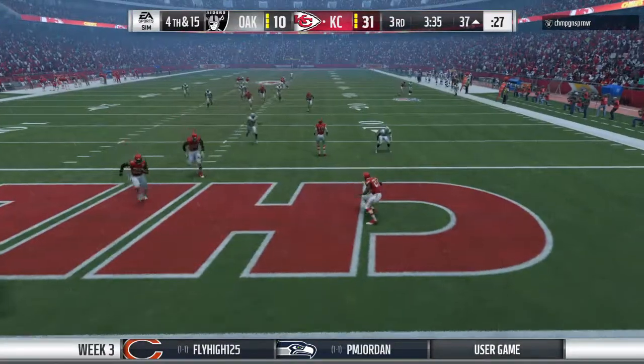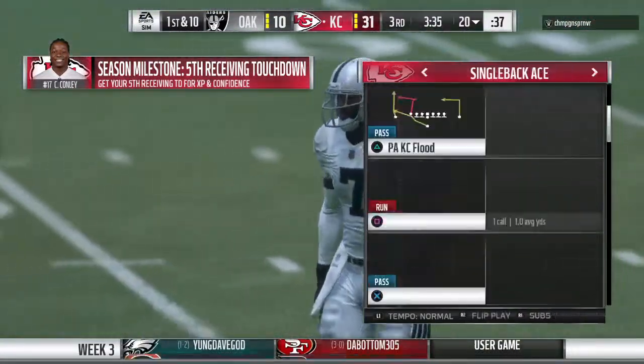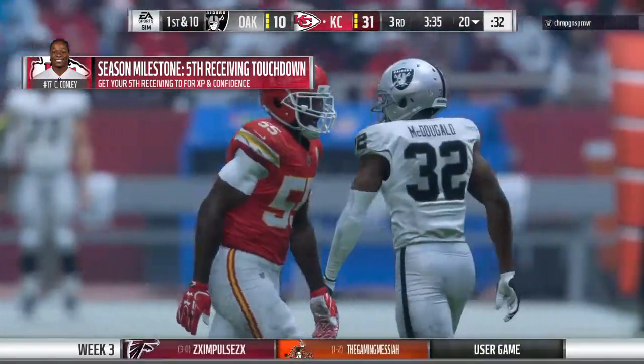They have, by the way, gone to the 3rd quarter now at Ford Field in Detroit. Patriots continuing to roll, opening their lead up even further. And we'll keep an eye on that one as our game goes along here. And the Chiefs now getting set to go.